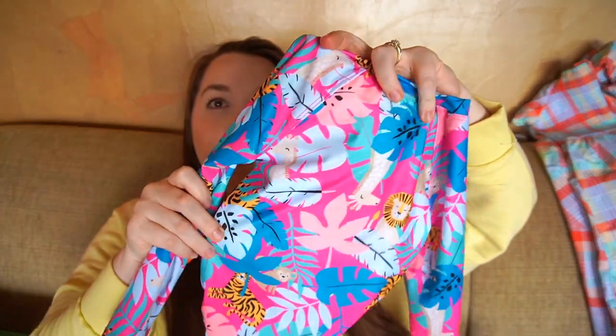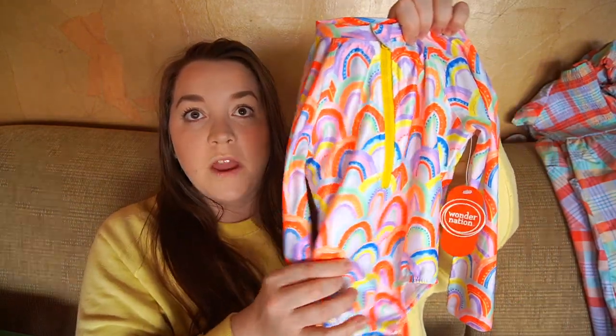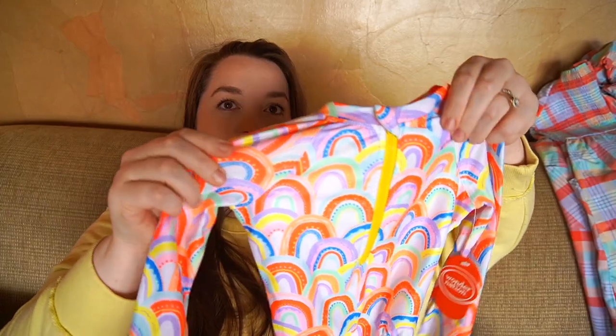It's kind of like a jungle theme and it's got a bunch of hidden animals in there. At first glance, I just see the little leaves on there, but then when you look at it, you find more and more animals. Super cute. It was adorable on. It was only $10, I believe. And then when I was online ordering that right size, I found this one, which is rainbows. A lot of fluorescent orange in there, but I love it.